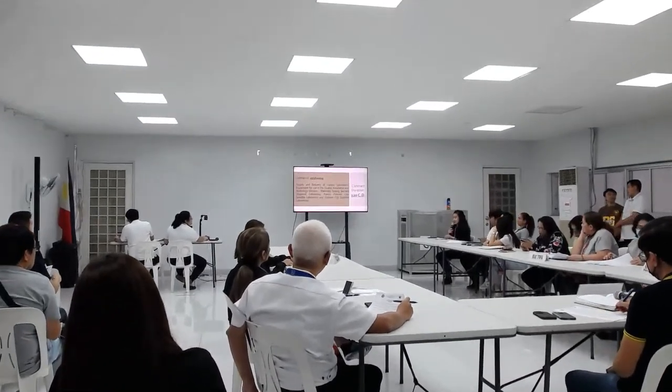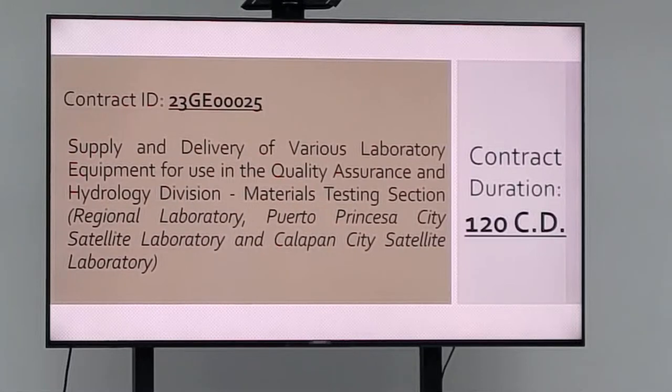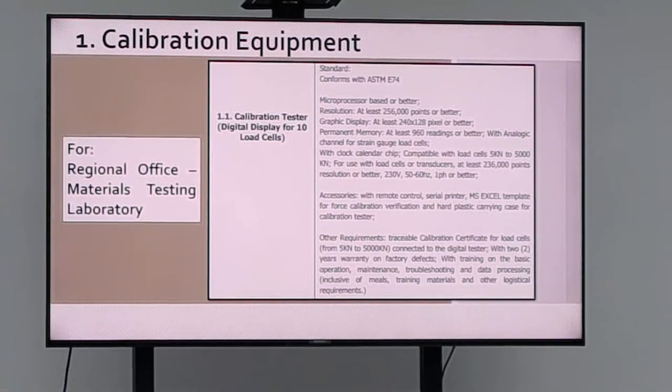For quality assurance and technology integration level, for contract ID 23GE0025, supply and delivery of various laboratory equipment for use in the quality assurance and hydrology division, materials testing section, regional laboratory, Puerto Princesa City Satellite Laboratory, and Palawan City Satellite Laboratory. Contract duration po, 120 calendar days. So, usually included po dito is yung calibration equipment. Ang first po ito sa regional office sa materials testing laboratory.